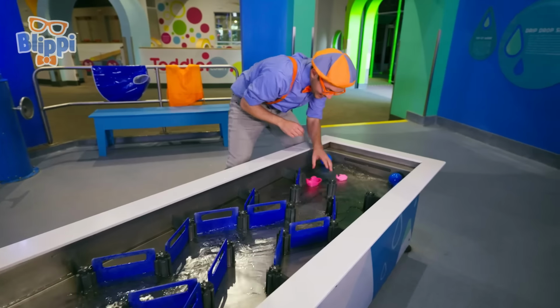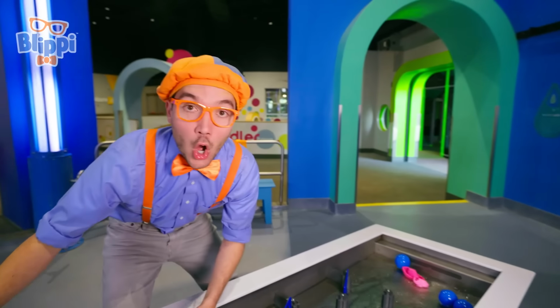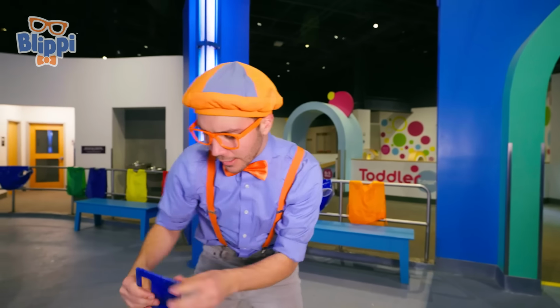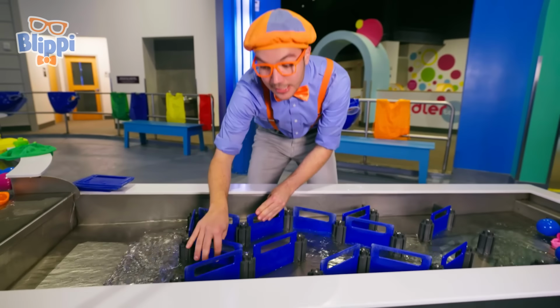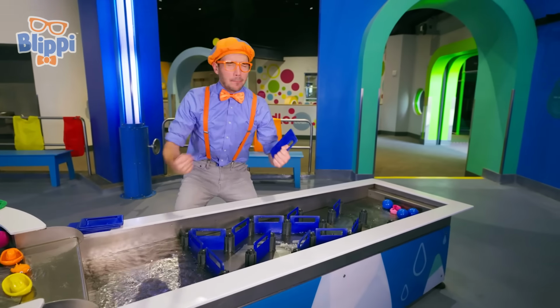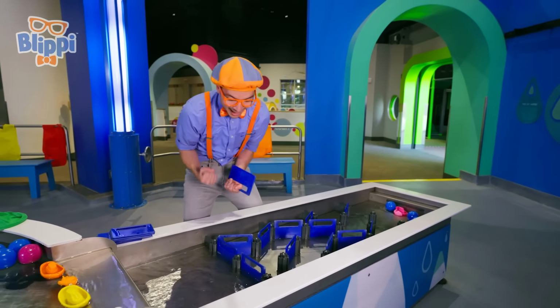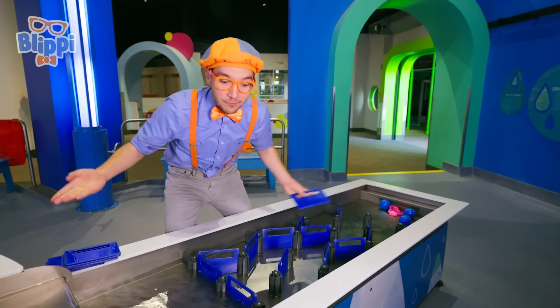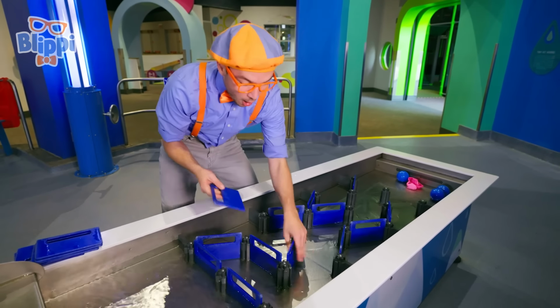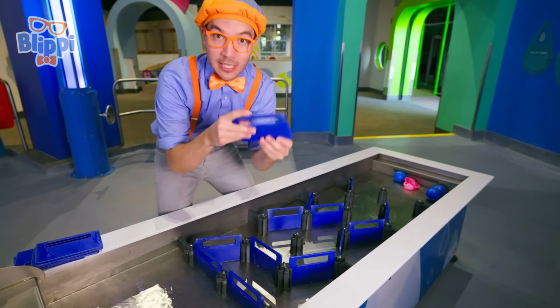Whoa, and look at this. There are all these different plates. Yeah, you can take a blue plate and you can put it in different parts to stop up the water so we can make the biggest splash ever. We're gonna make the boat go really fast down the ramp. Okay, but first we need to block off all the components using plates.